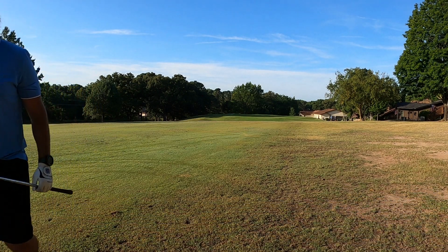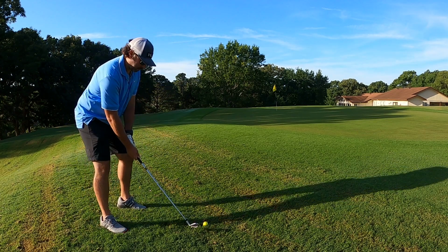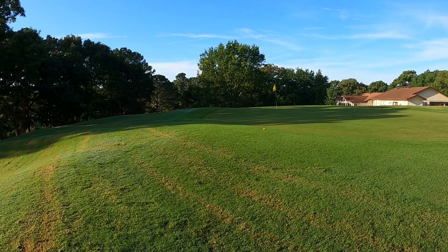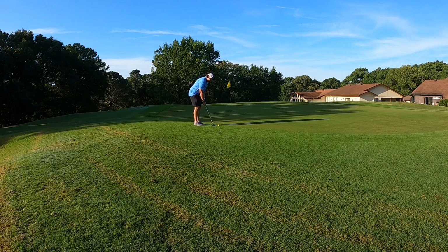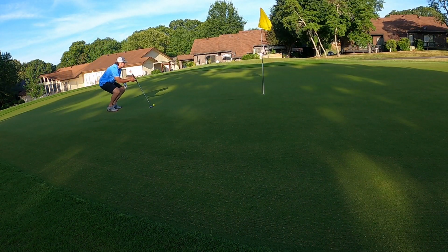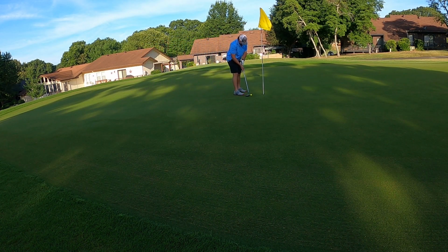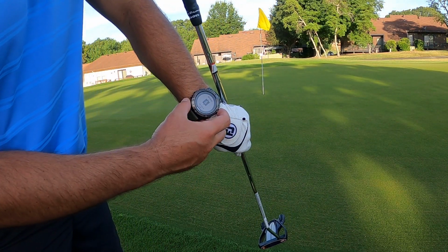All right, getting closer. All right, number 3. Number 3, here we go. Oh, not enough. That old wet grass got me. It's a long putt for par. I think we can do it. Didn't leave myself with much, did I? A little too much. Well, that's a double, but not bad. Par 4, double. Not complaining. Good hole.